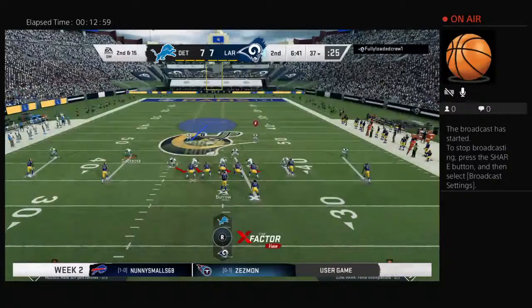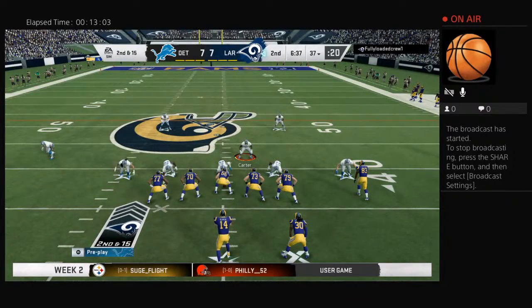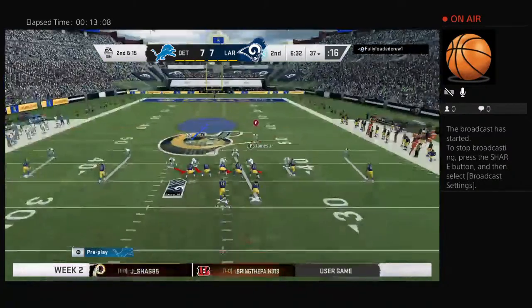Down. 18 Gator. I'm coming after you. I'm coming after you. Shit. Protein spill.